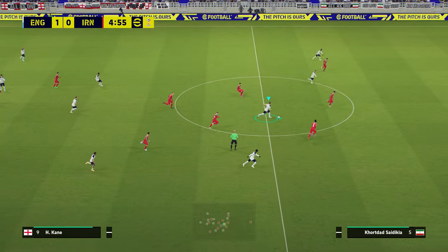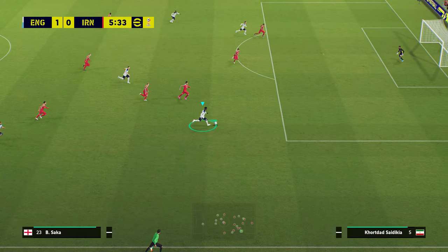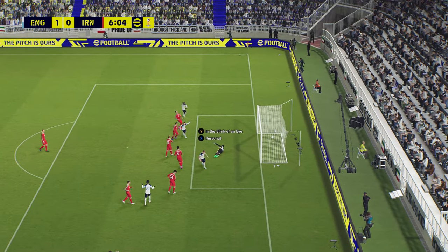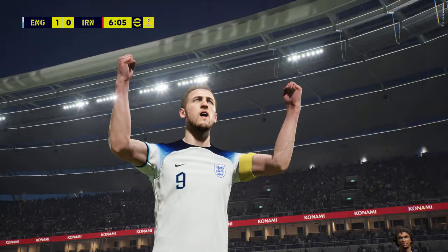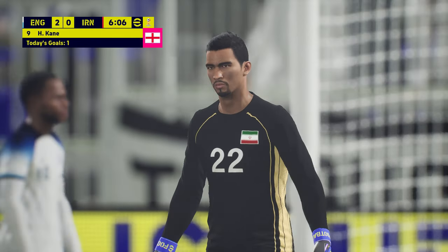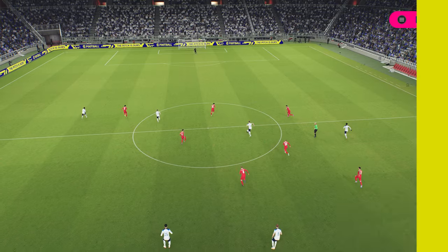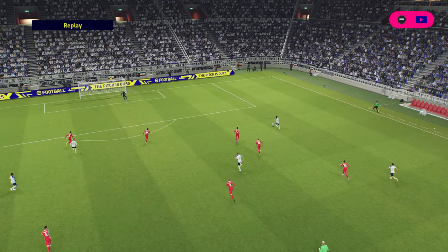Saka. Well, they can break here. Well, that's beautifully weighted. He's found a way through. Oh, shooting chance! Sticks it away! Two, and we've barely begun here. Yeah, I'd call that transition with bite. They won it back and a bit hard.